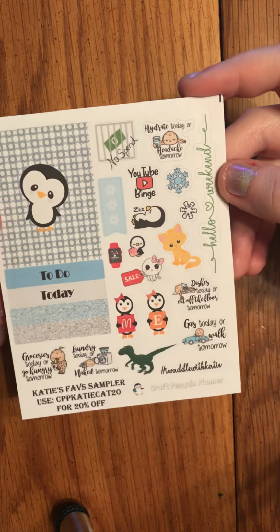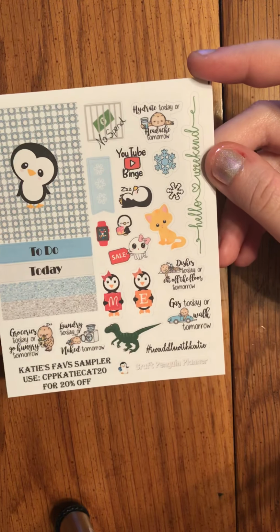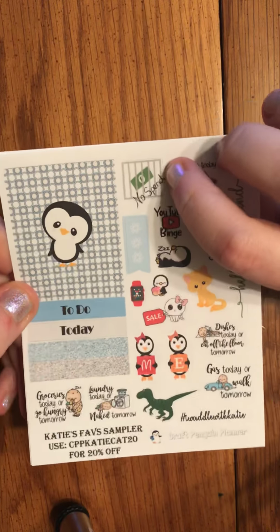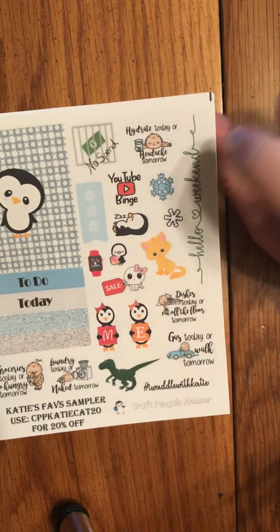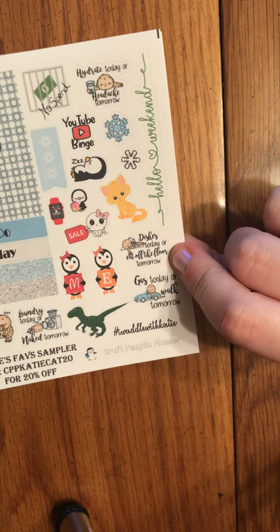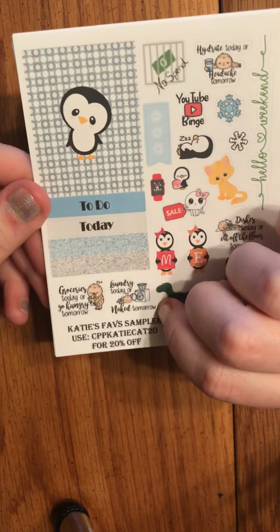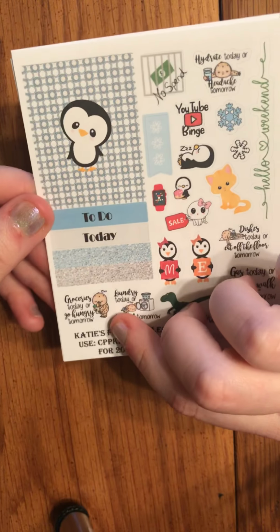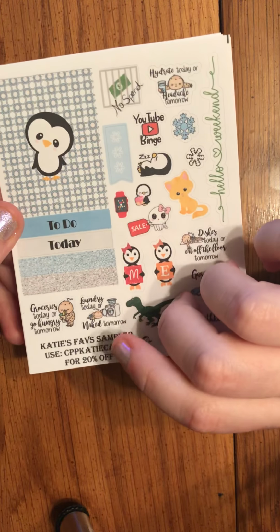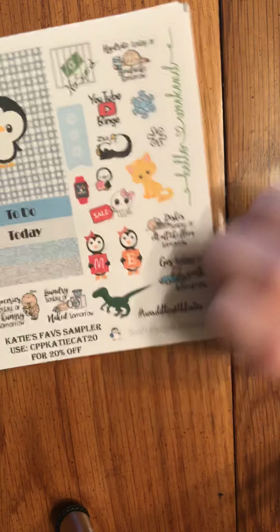I kind of sort of went with a theme this time around. I figured since it was a new year, let's get some good habits started. So I've got some really cool ones. I've got the hand-drawn no spend that Jen has. I have the hydrate today or headache tomorrow. The dishes today or eat off the floor tomorrow. Gas today or walk tomorrow. Laundry today or naked tomorrow. And groceries today or go hungry tomorrow. All of these are from the do today or do tomorrow collection.